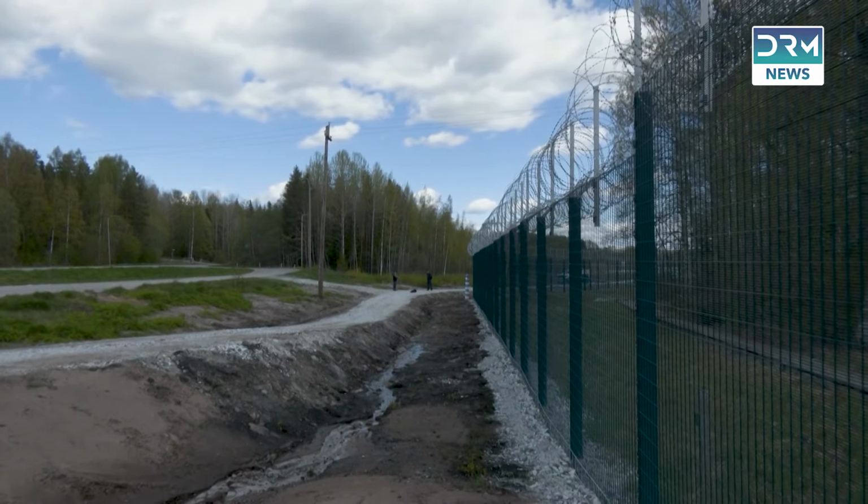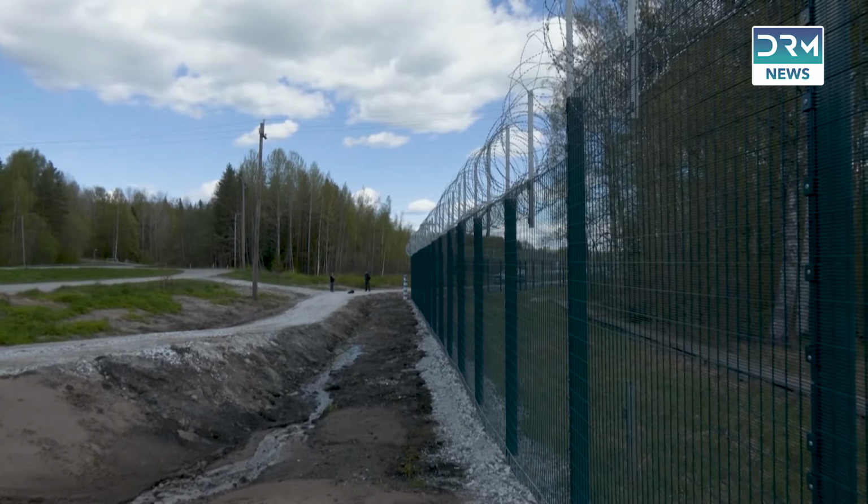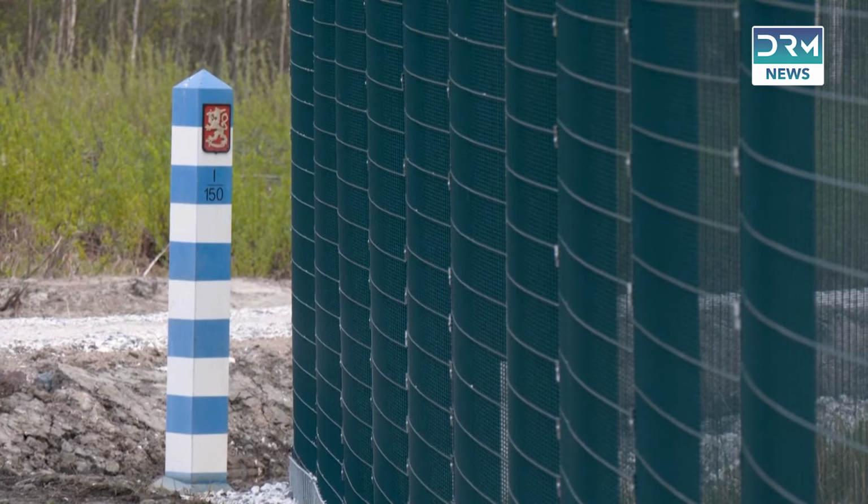While the border remains open at official crossings, Finland's message is clear: it's taking no chances when it comes to national defense.